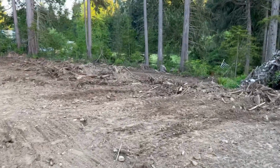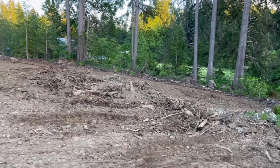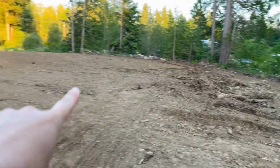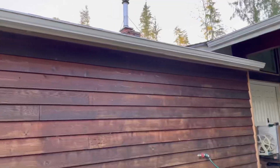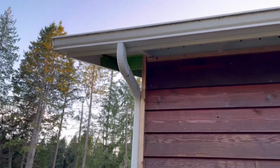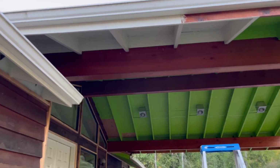He kind of just shoved it over the edge, but this is a giant pile of all of the rocks and sticks he got out. And there's also a giant pile over there. Here's the painting that I've gotten done so far. I just made a small dent in what needs to be done. It was so darn hot this weekend.